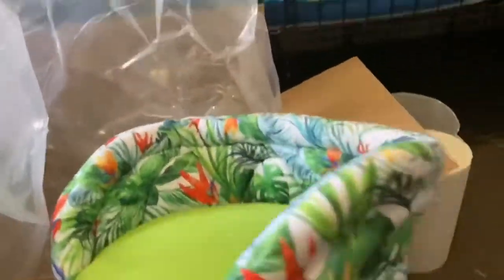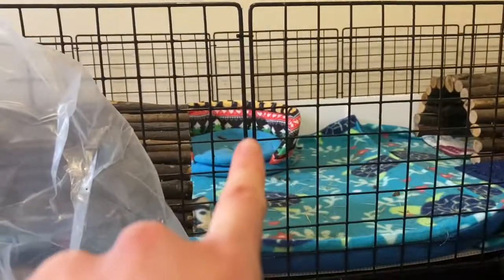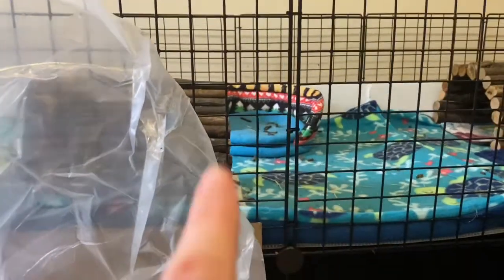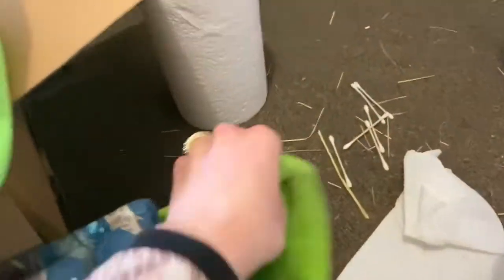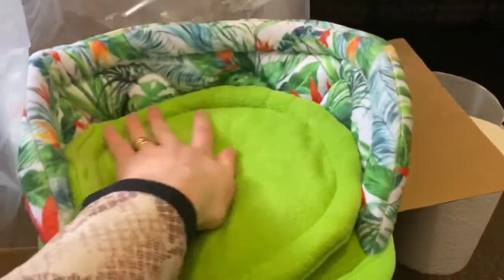And then I got this bed. I bought this bed on clearance last time to try it out, and they're obsessed with it. So I thought I would buy another one. But I don't believe this one comes with a liner, unless she just forgot it. Oh no, it does. My apologies. It's over here. I was like, that's strange. But yeah, look at that.